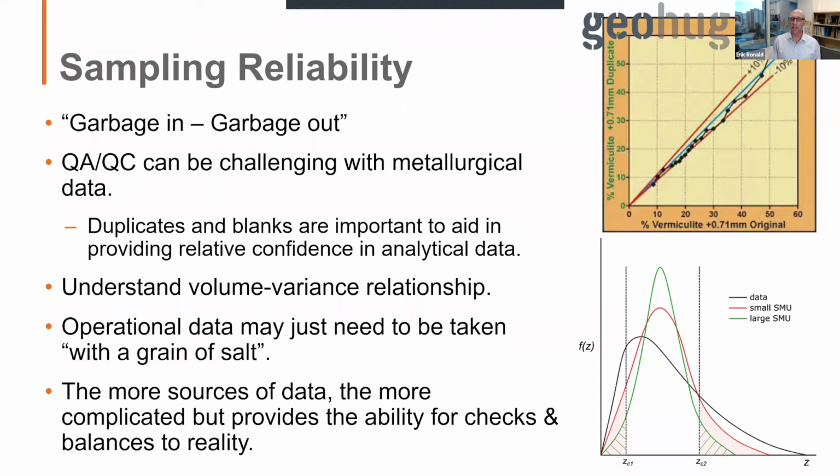So I mentioned before with sampling some of the problems with dealing with samples of various volumes, right? The NQ skinny little core and somebody cuts it in half and it gets sampled out at 2-meter intervals, or somebody takes a full loader and they just take 5 tons, right? And both of those give you one data point. The problem is those two data points don't represent the same darn thing, right? So understanding that volume variance relationship is really important, and realizing that in some cases, you can't do anything about it, right? So volume variance relationship is just that if you get very, very large samples, the variance of the information that you have in there is going to be a lot skinnier.